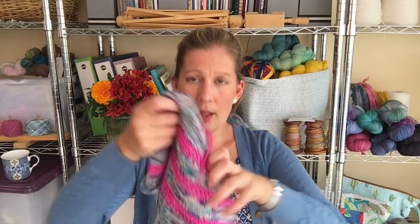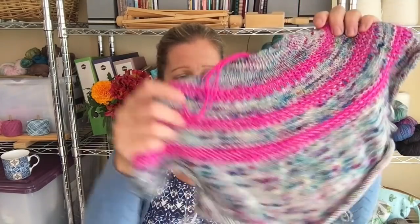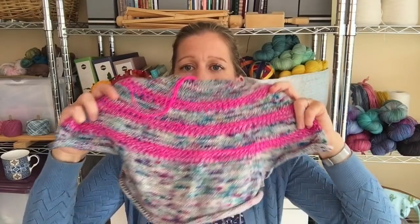So that's what I started doing. And when I got down to here, I started incorporating a third skein. It doesn't matter if up here is a bit darker because you have these lines anyway, but I started to put in the lighter skein here. I think it looks fine.